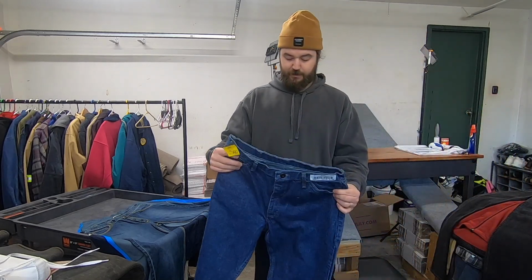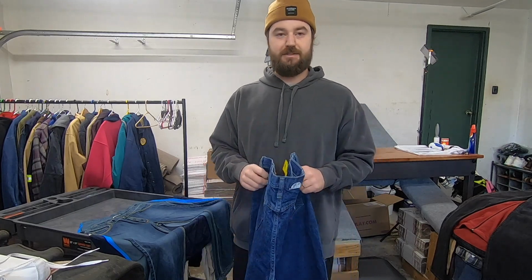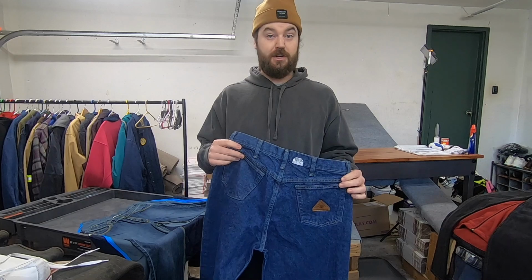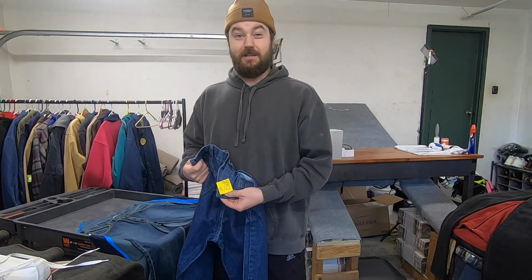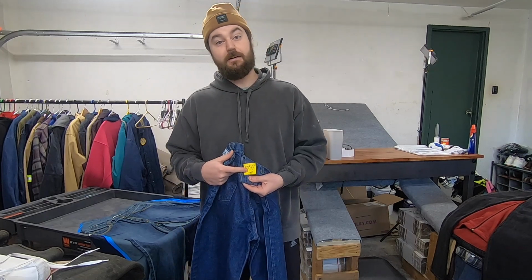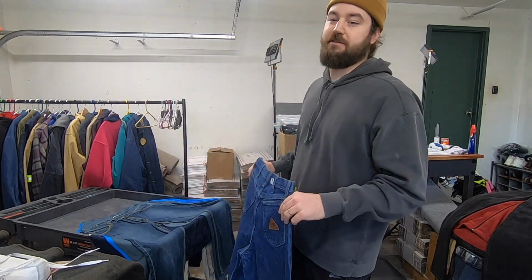All right, I have a pair here of Bulwark FR jeans, all fire resistant. Jackets, shirts, jeans, pants is worth looking up because they can be worth a good bit. These were tagged at 15 yellow, which was one of the half off colors, so that takes it to $7.50, plus the 25% off, so about $5 for these, and I'll try to sell these for 25 bucks.